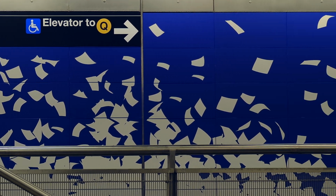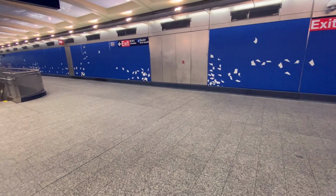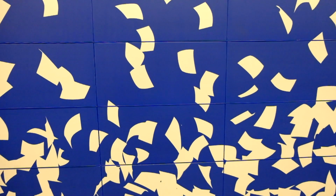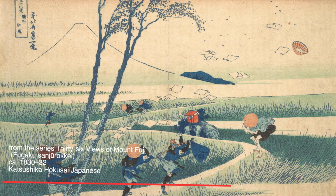In the mezzanine of the station, there's an illustration of paper being swept up and scattered by the largely unpredictable dynamics of a subway car speeding through a station. It illustrates a bunch of paper, all of uniform size, being pushed around in different ways by the passing of a subway car. Looking at it, I cannot help but think of this image from the Metropolitan Museum of Art's collection.